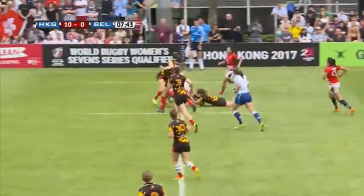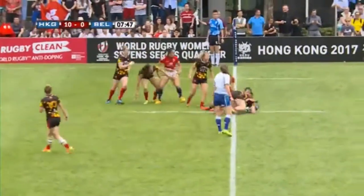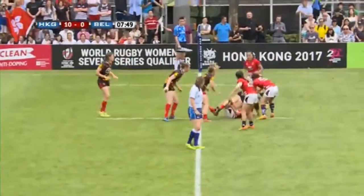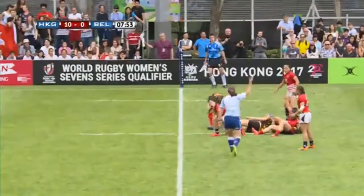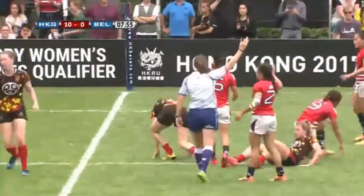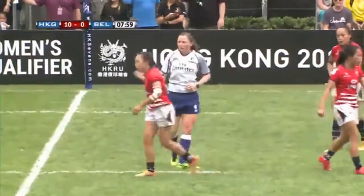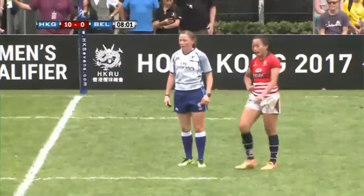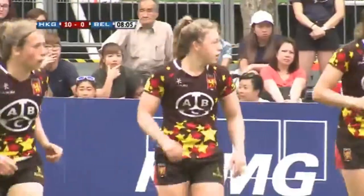Christy Cheng says, let's go quick. Gives it to Candy Cheng. It's rolled forward, the breakdown. Belgium now, they have the ball in Hong Kong's half, literally for the first time. Great hustle from Hong Kong there, getting that ball back. Belgium's just trying to disrupt them in the breakdown, but not getting there in time.